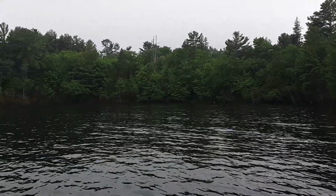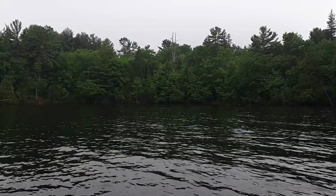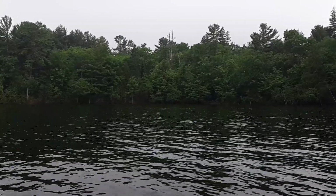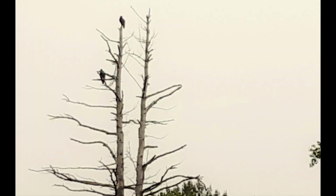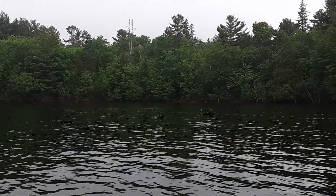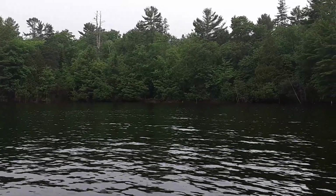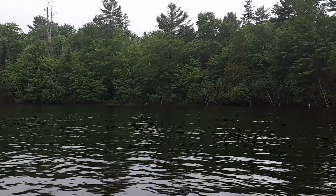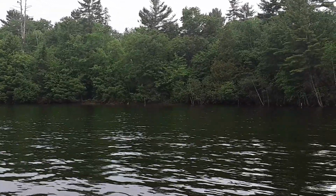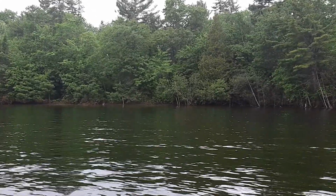So we've got two eagles up on the dead tree in the middle. The way they're perched, they're not bald eagles, they might be osprey. I can see the color of the water. It's sand all underneath, but because of our really high water, there's just a little bit of sandy beach on the very rim of it.